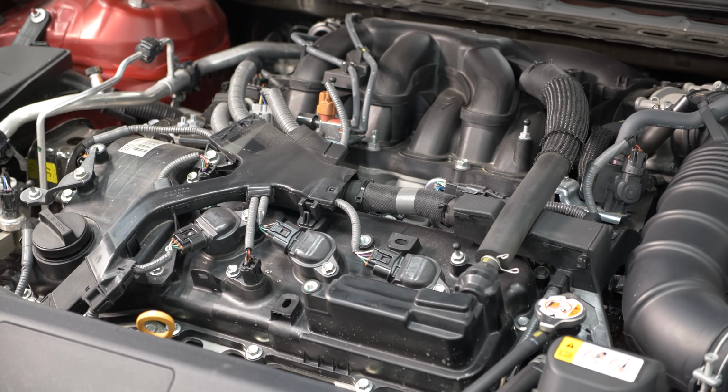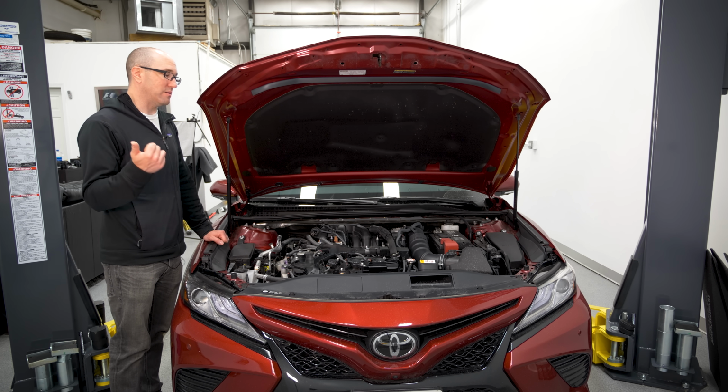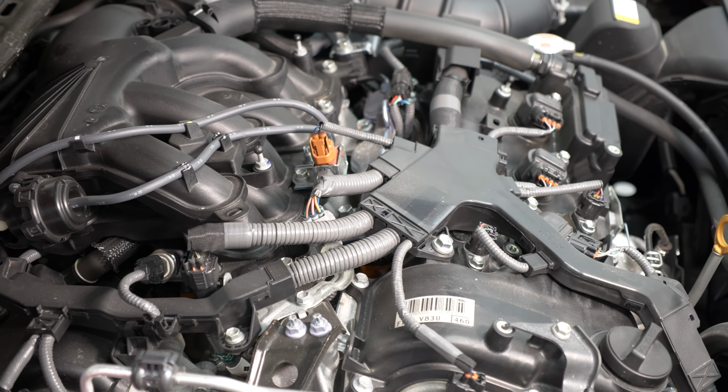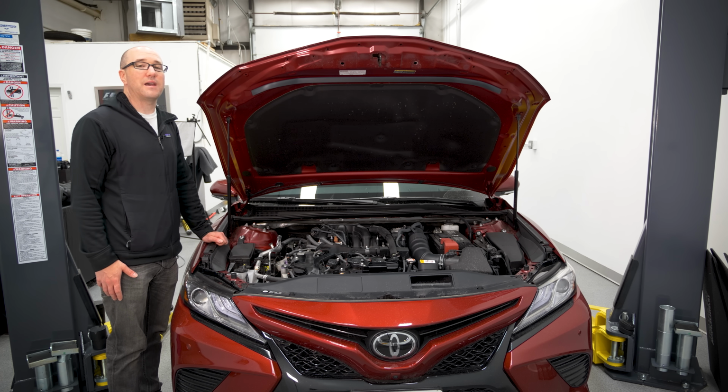So this is one of the best parts about the XSE. It's going to be reliable, it's going to be smooth, it's going to be efficient, and it gives this car a level of refinement that the four-cylinder motors don't have. So let's take this for a drive and let's see how it does.